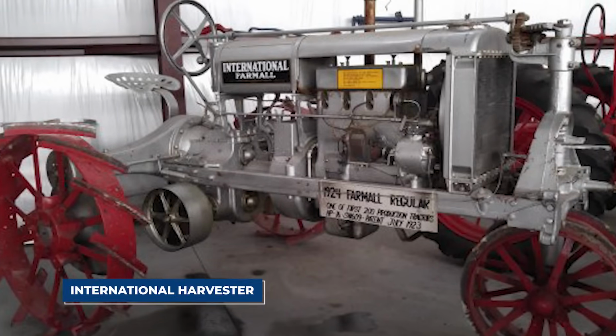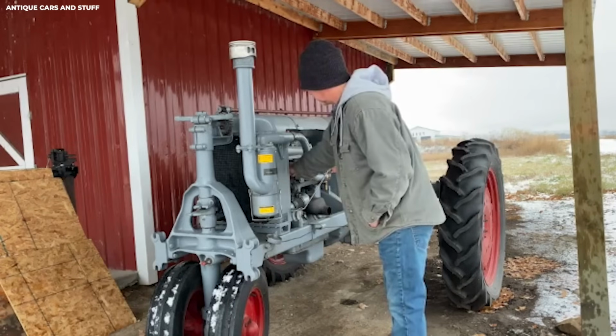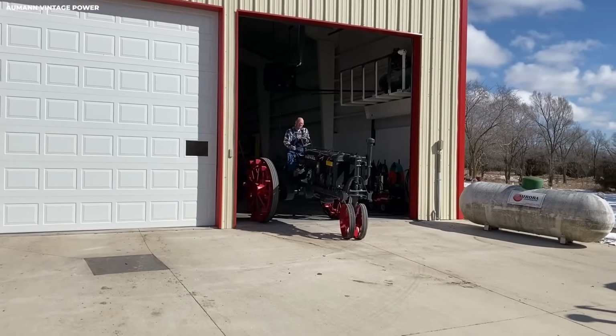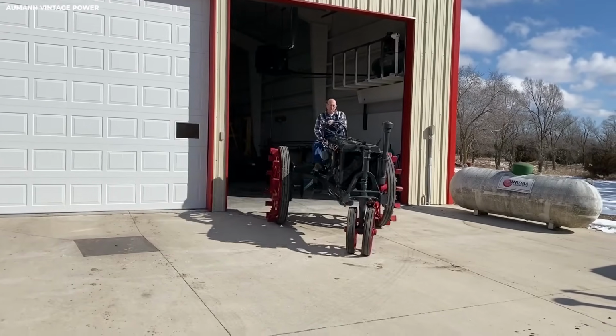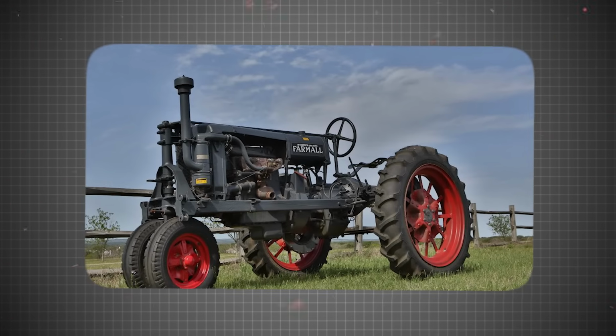And when International Harvester introduced the Farmall in 1924, they weren't just launching a new tractor, they were launching an entire category, the general purpose row crop tractor. Dubbed the Farmall Regular after newer versions appeared, it was designed to tackle just about any job on the farm, from plowing to planting to cultivating.